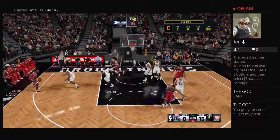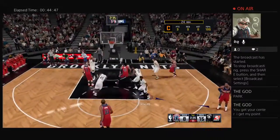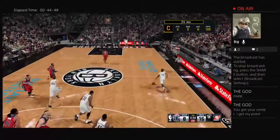To the wing on the left. McRae passes to Gortat. Can't get it to go. The Nets go the other way with it.